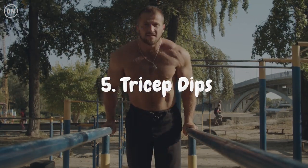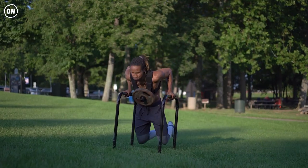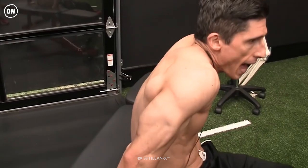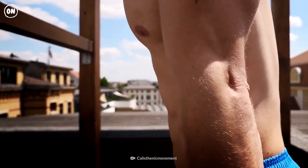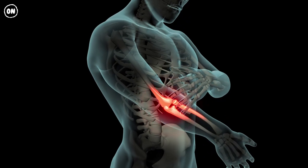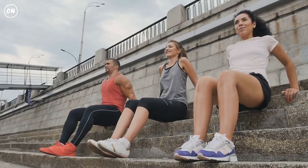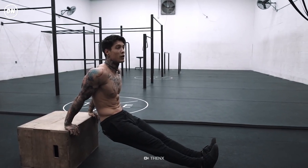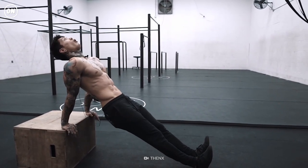Number 5, tricep dips. There are many ways to go about this exercise, but not like this. We're allowing it to collapse. Keep your elbows shoulder width apart to avoid injury. And don't push with your legs. That won't work your triceps at all. Take it slowly and hold your pose for about 2 seconds. And make sure you put all that weight onto those triceps.